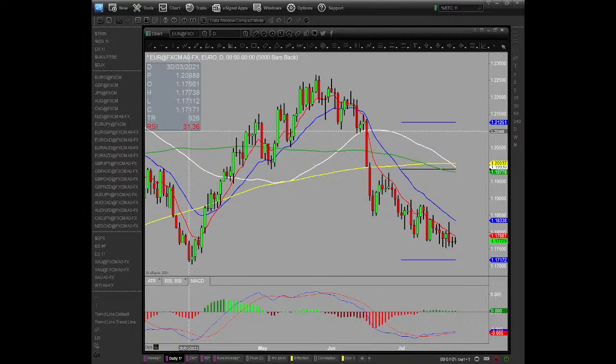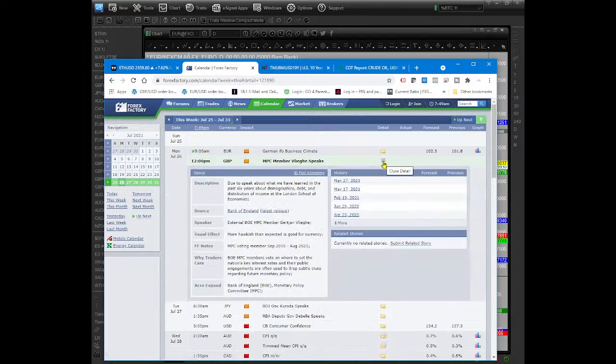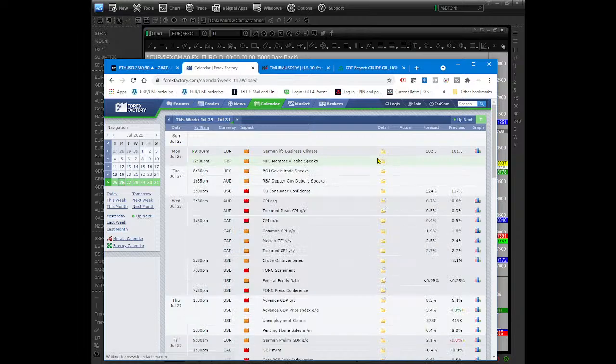So let's have a quick look at the risk factors ahead of us today. Well, there's not that much. We do have the German IFO business climate at 9 o'clock, and then at 12 we've got an MPC speaker on now. He's due to speak about what we learned about the past 6 years of demographics. Okay, I don't think that's going to be moving too much at 12. 9 o'clock, well, we could see the euro moving a little.